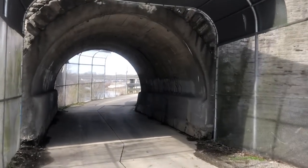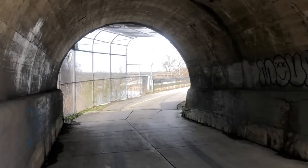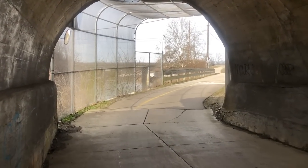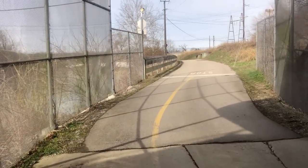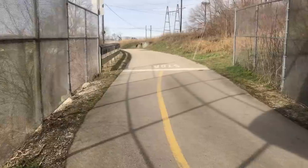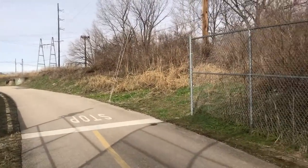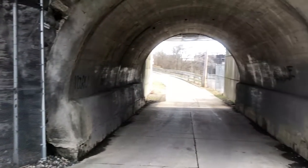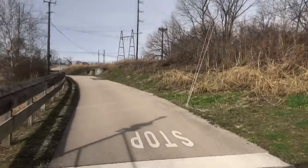Let's walk through here and have a look. So they stayed on the left side where they're supposed to. So that was good. I have never seen a bike come through here where they dismounted and walked it through on this side where you're supposed to be. Every bike I've ever seen on this trail is just blown right on through here, and hope the car didn't come through. Well, there you go. Wow, that was really cool.